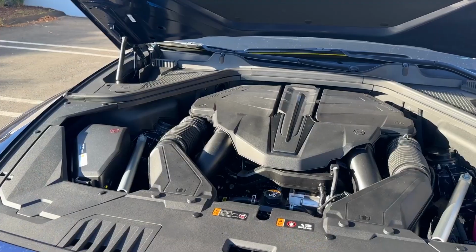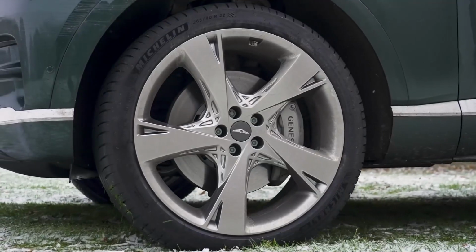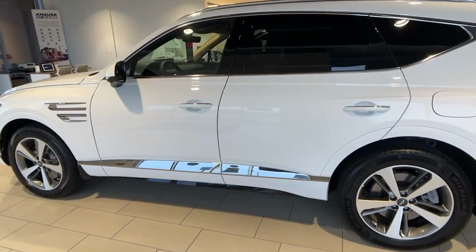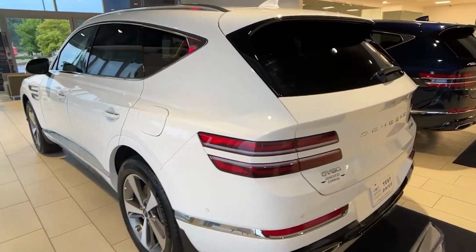A punchy 2.5-liter turbocharged four-cylinder serves as the entry-level engine while a twin-turbo 3.5-liter V6 amps up performance on higher-end models. All GV80s come with all-wheel drive and an 8-speed automatic transmission.